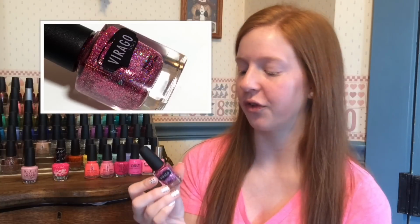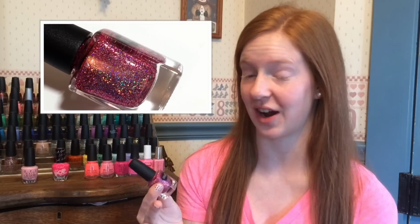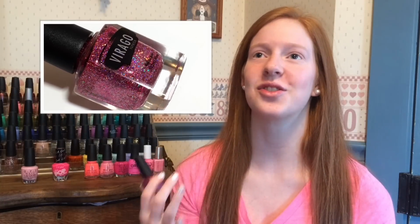The other indie polish is from Virago Varnish, and this is called I Need Some Space. This is actually my very first Virago Varnish polish ever, and it is like a fuchsia pink jelly base with holographic micro glitter in it. It is so beautifully sparkly. Actually, this came out in their Valentine's Day collection last year. And now it's Valentine's again. Anyways, this is just beautiful. I absolutely love this polish. It's probably one of my top 10 favorite polishes of all time. It's amazing, opaque in 2 to 3 coats. 3 just gives it an extra bit of sparkle, but absolutely beautiful.